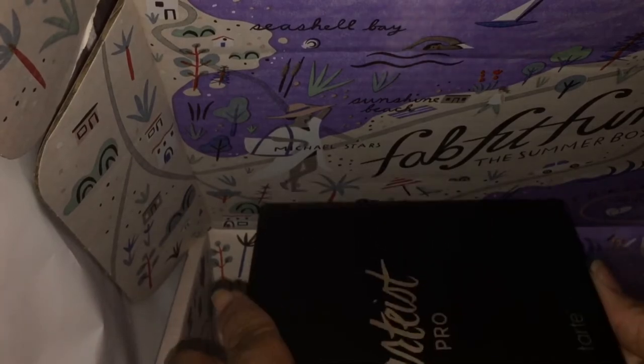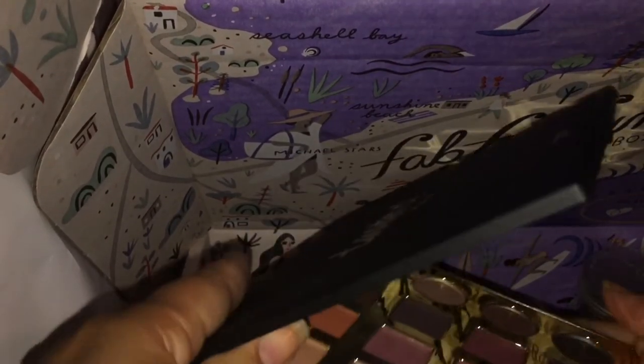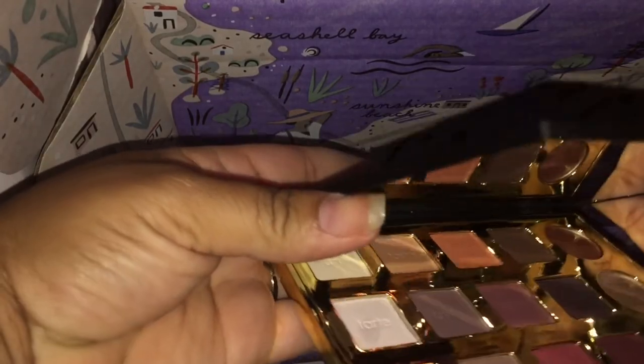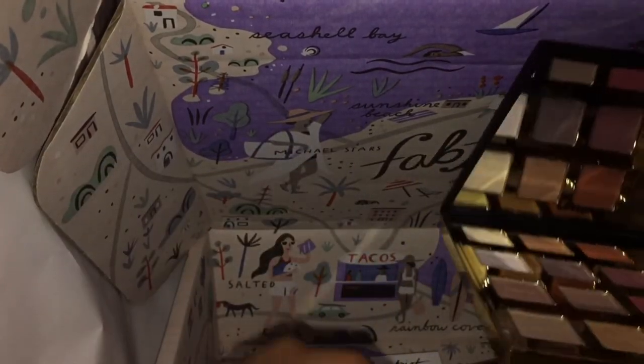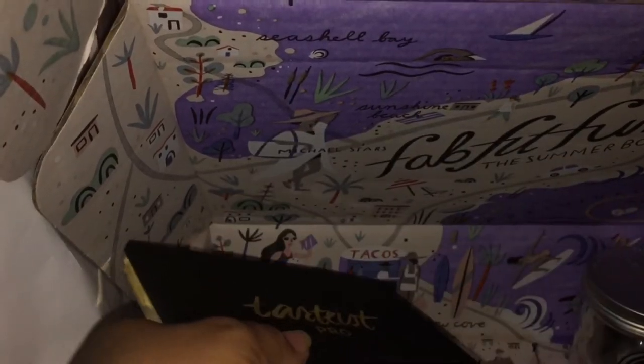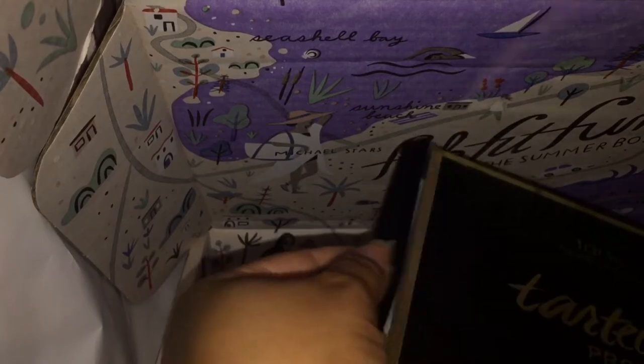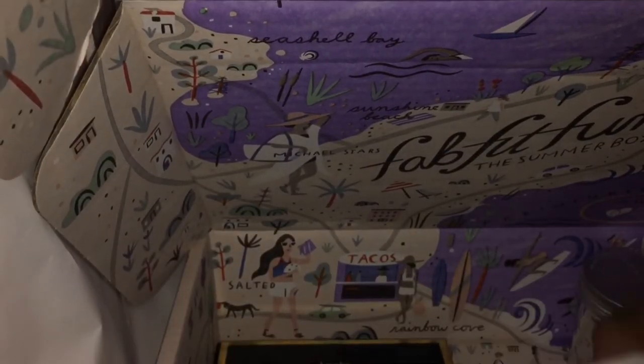I did not have a palette before the BoxyCharm one, and now I have this one, and I feel like this one is going to be amazing for travel. Has a really good mirror. I think this is the Tartelette. I wasn't fascinated by the Bloom, although everybody's been talking about it. Now that I have the Tarte Pro, I'm so excited. Gonna make some looks with this. So yeah, excited. So that is what was in here.